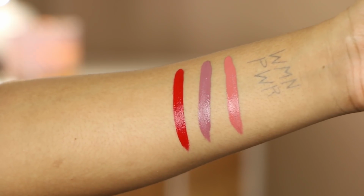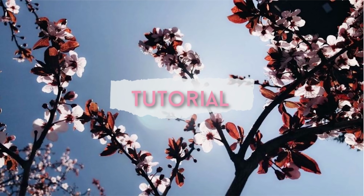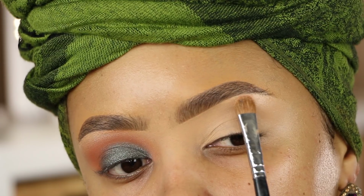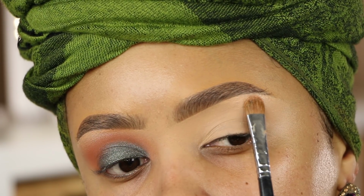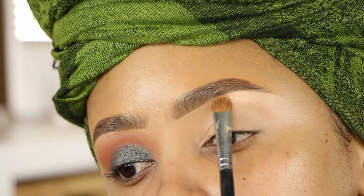Now, let's move on to the tutorial, shall we? We're going to be creating a very soft emerald eye. As I said off camera, listen, it just wasn't working out, so we settled on this. I'm gonna go ahead and take Sahara and apply that to my brow bone. It's a beautiful gold shade for the brow bone to uplift the brow bone and bring it forward and make it pop.